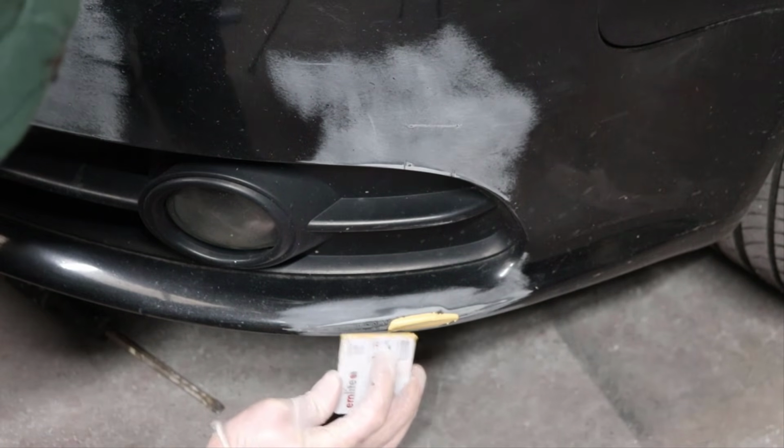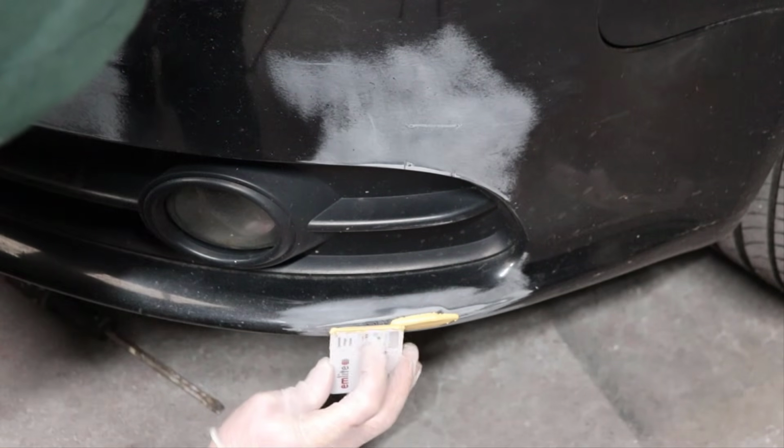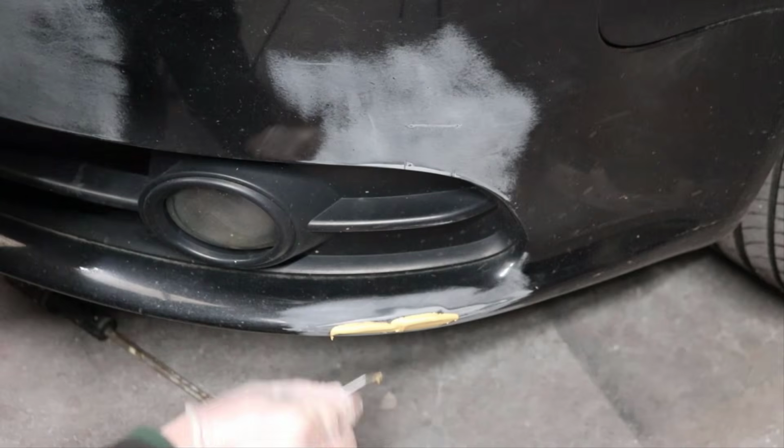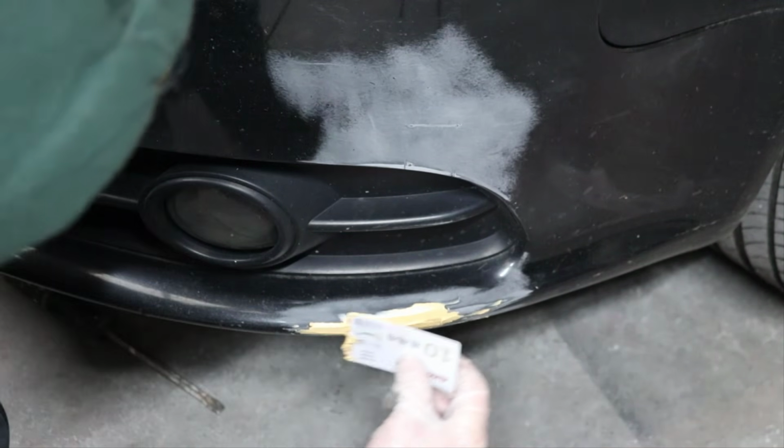It only needed a small amount on the front corner of this bumper, which seems to be a very common area to get damaged on these A4s. So if you're going to buy one, you can guarantee that this piece that sticks out will have been scuffed off a curb and will need to be painted.